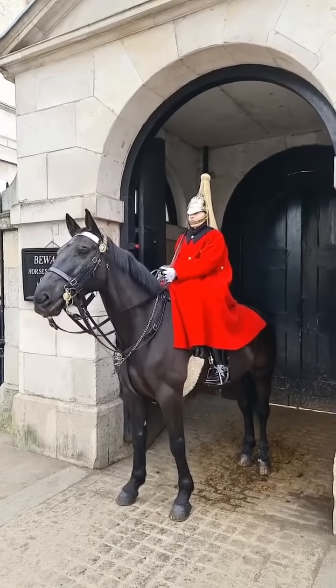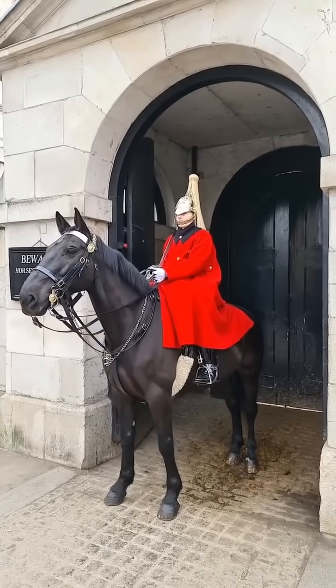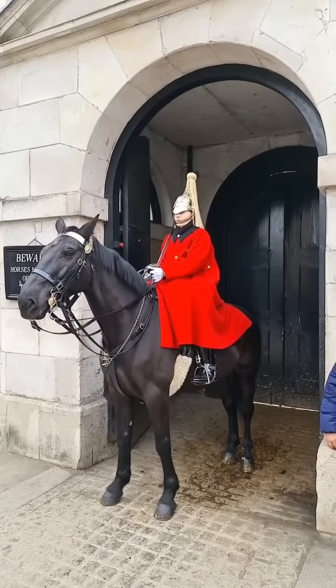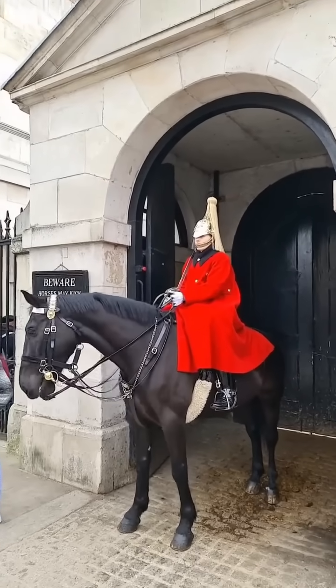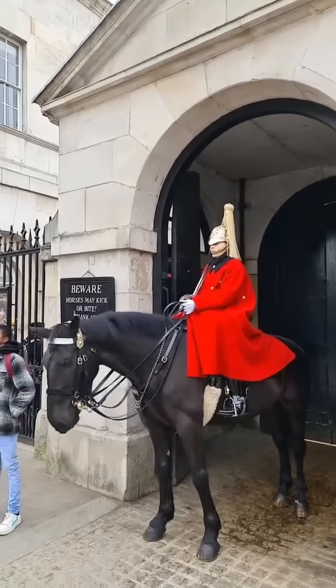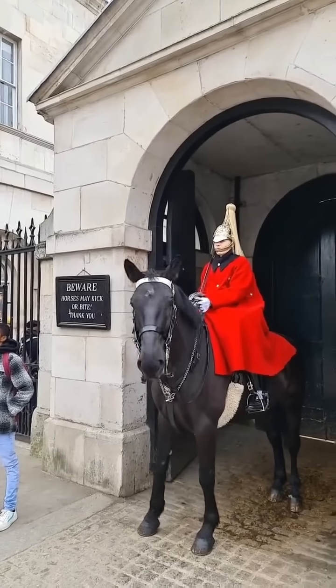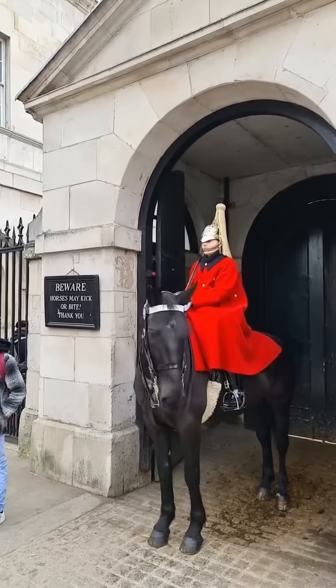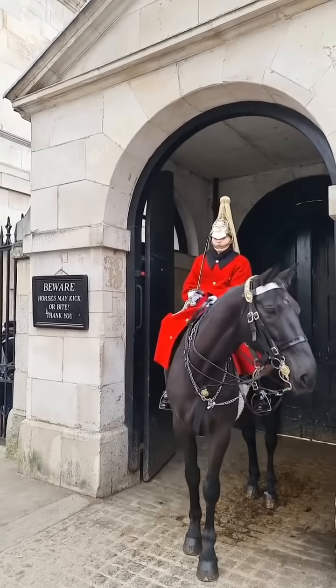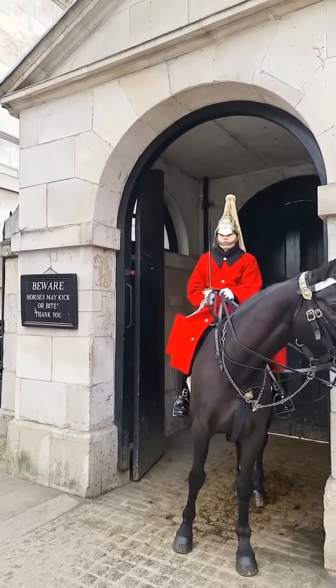Do the horses have to be black or British? That's a very good question. I'm not sure, actually. I really don't know if there's any sort of official guidance in terms of which colour or breed of horse they would use. Very good question. I wonder that too, actually.